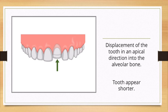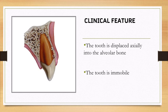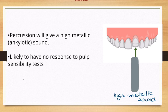In intrusive luxation, there is displacement of the tooth in an apical direction into the alveolar bone. The tooth will appear shorter. The clinical features will show that the tooth is displaced axially into the alveolar bone, and as it is intruded, it will be immobile. The percussion test will give a high metallic sound, and it is possible that a cold test will give no response.